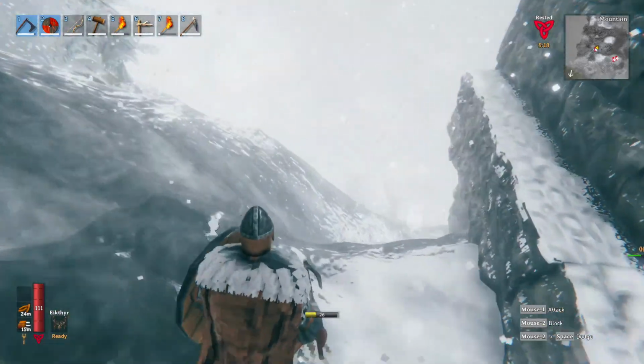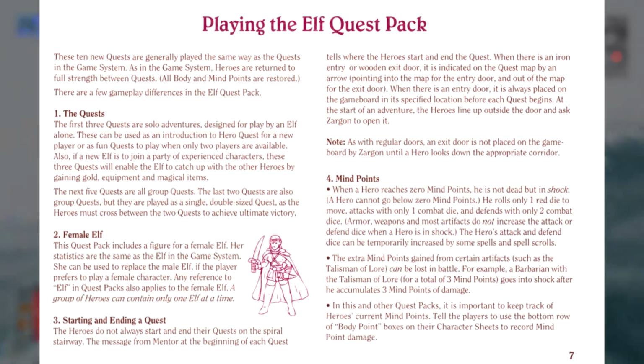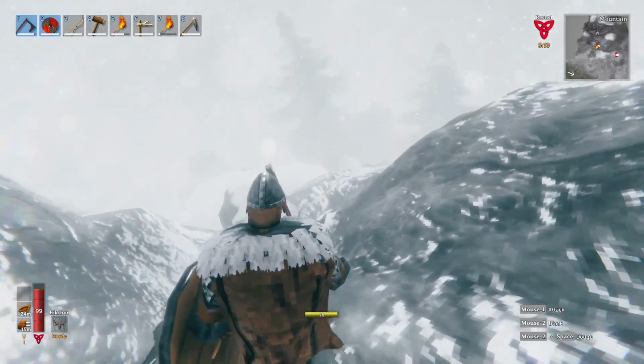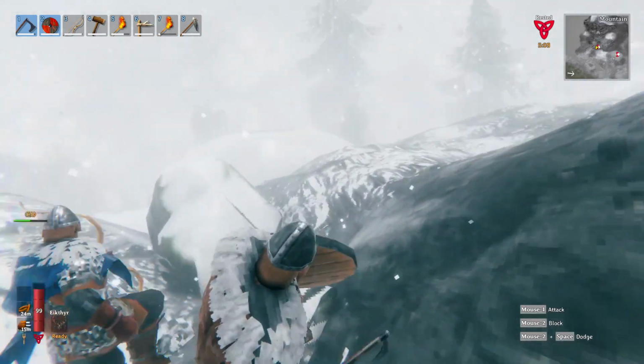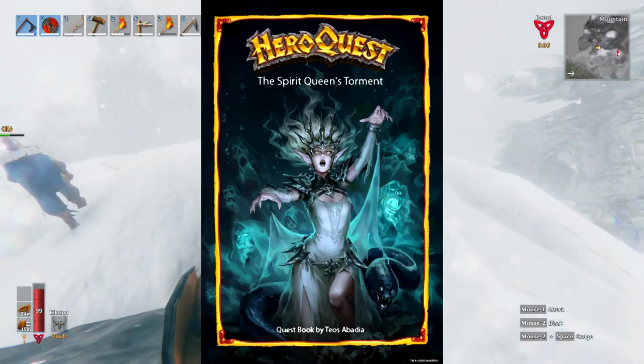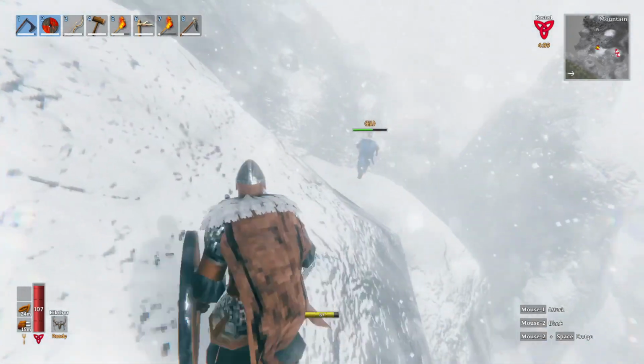The reason why this copyright takedown notice is important is because in the past 30 years, Hasbro hasn't taken down any content from Ye Olde Inn because the game was out of print for a while, and they couldn't make money from it. And now, you have this quest from the Mythic Tier that was originally exclusive getting taken down for copyright, meaning that Hasbro may be able to profit from it in the future.